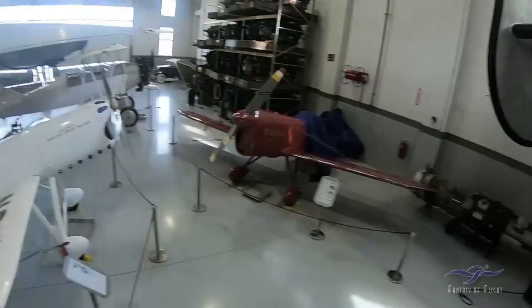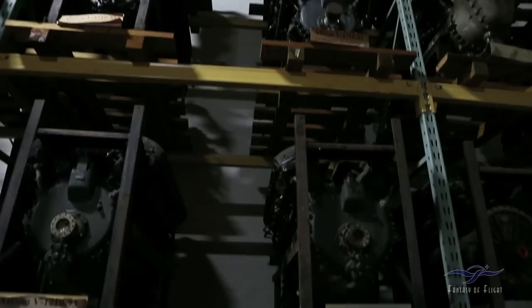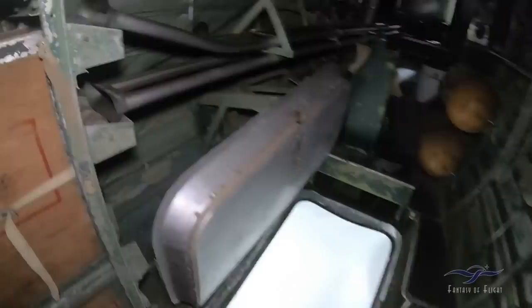A bunch more Allison engines over there. I used to have about 90 of them. I think I'm down to about 50. Okay, so this was the back where we looked up. Look at the ammo chutes. Still out here. This goes back to the tail turret. Okay. Tail turret power junction box.